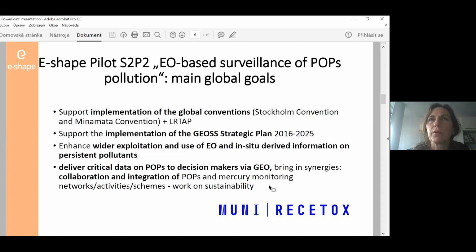And such a global monitoring plan should be updated every six years to enable assessment of long-term threats. And since the beginning, there was an idea of connecting this new GMP tool with the implementation of the GEOSS strategic plan, to really support the wider exploitation of available data and, you know, building the EO linked tools.